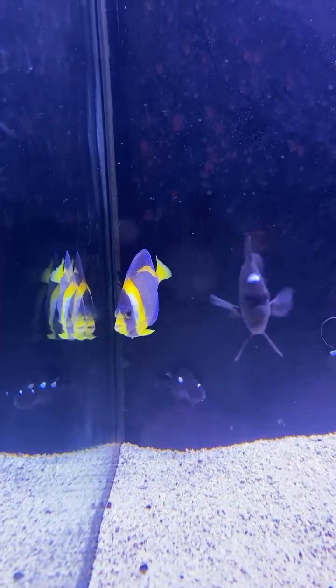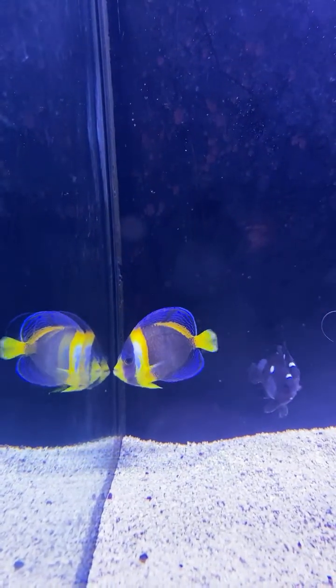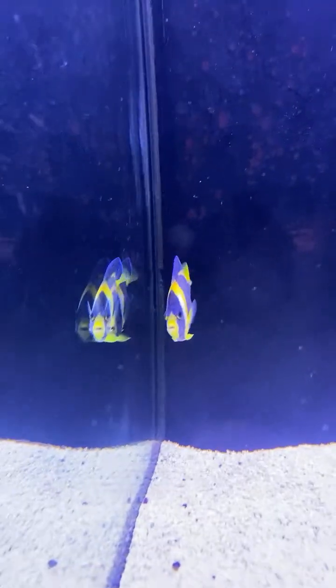Let's see, Eternal Life would like to see some more algae fish. They need to clean their tank. Right. Need to clean up crew.